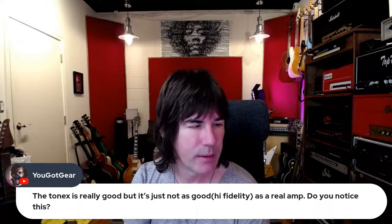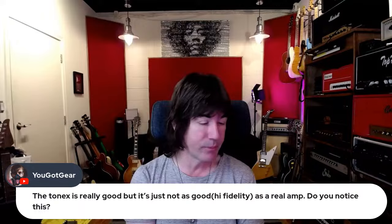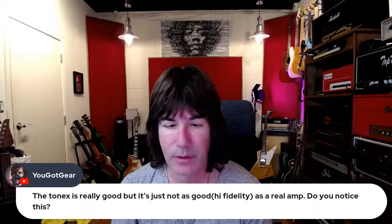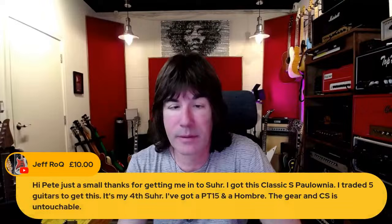You Got Gear says the Tone X is really good, it's just not as good or high fidelity as a real amp. Well, I guess it's all relative. It's a really great piece of gear for what it is, I find. The Tone X, as well as the Quad Cortex, the Captures, Kemper. It's not exactly the same as the real deal, but what a great tool, right? We can't argue. It's pretty cool to have a tool that will do what those things do and get you somewhere in the zone, with incredible ease of use and a small package. So it's not exactly the same, but it's pretty darn close to the experience. They really are good these days, the capturing, profiling, etc.